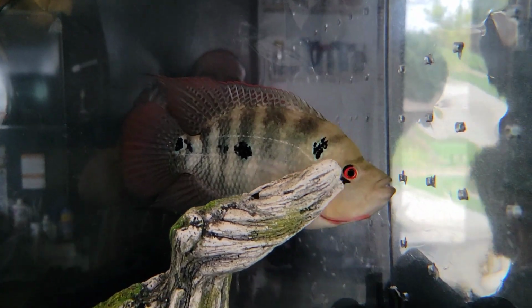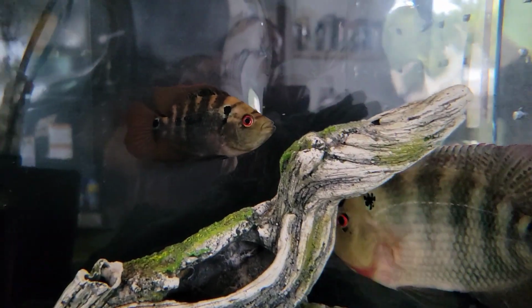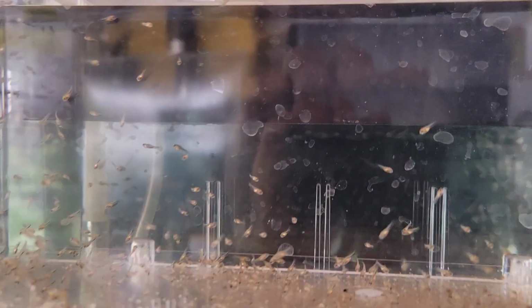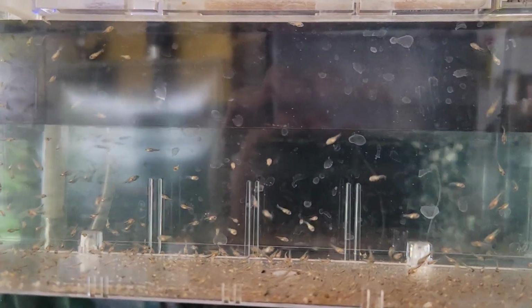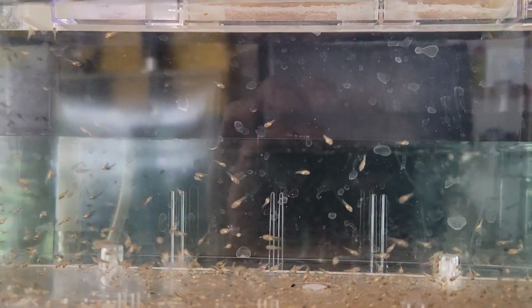Really like this guy. I'm definitely going to hold on to him for a while longer, I think. And they're just really good as a pair. They just had a spawn too, probably at the same time as the Cubans. So I pulled some up here. So, doing well.